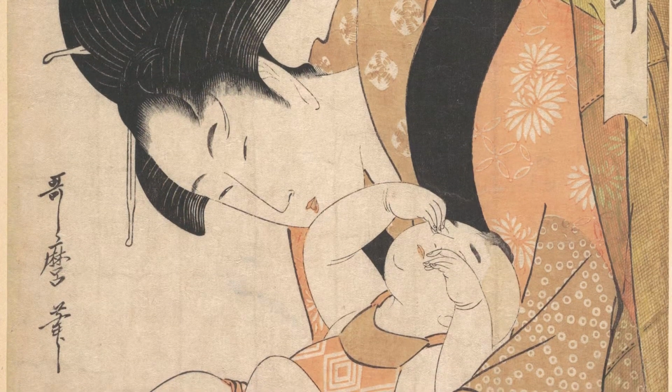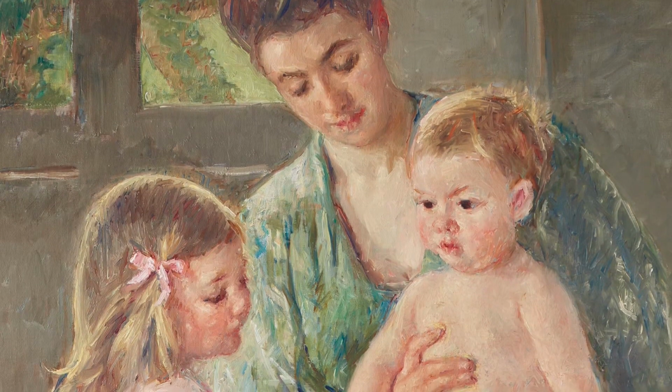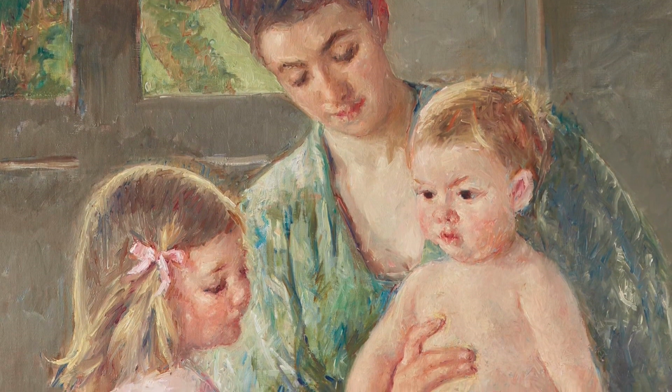In a painting by Kitagawa Utamaro, a mother leans over a baby. A Cassatt painting shows a mother with a baby and toddler in her lap.